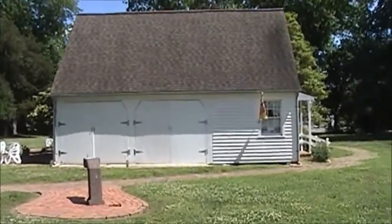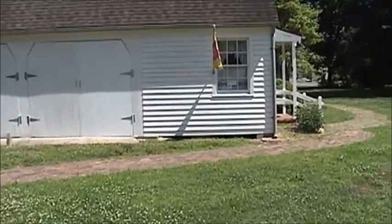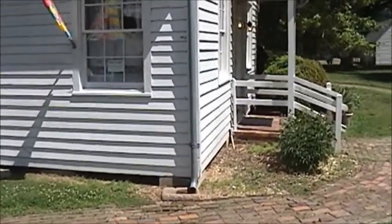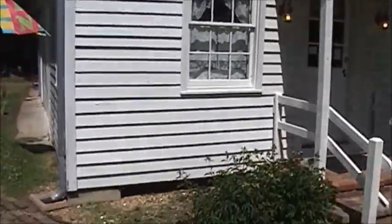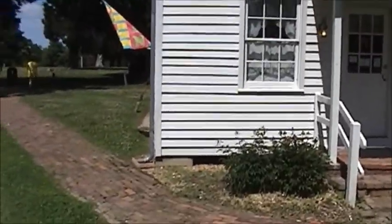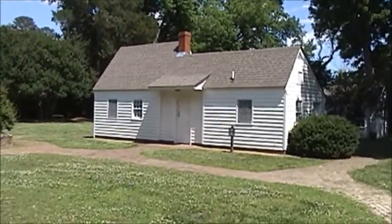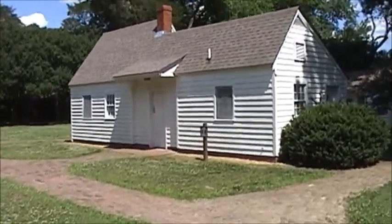Here we come to the gift shop. Really beautiful. Look at those old barn doors. Absolutely beautiful. The front of the gift shop. This is probably one of the old indentured servant houses. Nothing fancy, but they were blessed to just be here in our country. And here's another one of these little houses, which now houses the men's and women's lavatories. I always think it's nicer to say that than the bathrooms.